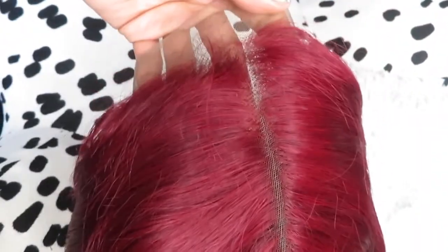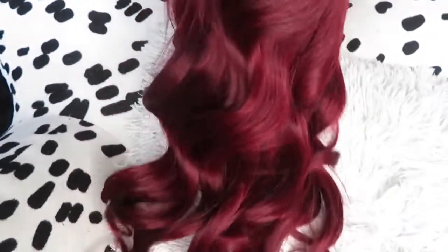As you can see, there are 3 combs in the front and center of the wig, and then 1 comb in the back. The wig does have an insertable elastic adjustable band inside, so it already came clipped into the wig, as well as adjustable straps in the back of the wig. And as you guys can see, this is what the hair looks like. It is so bouncy, so beautiful.